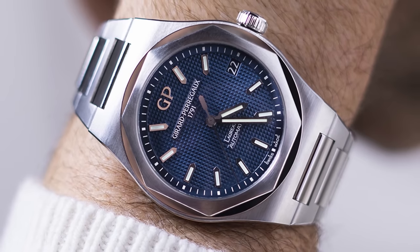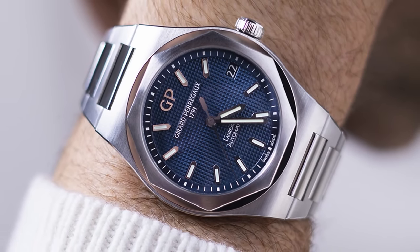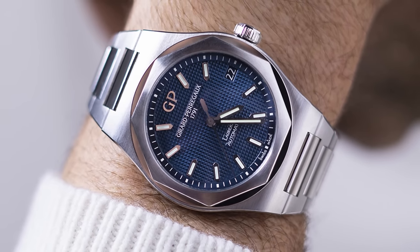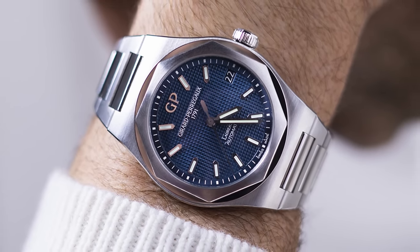Yeah, really cool, really interesting design. I like the octagonal bezel on the radial bezel underneath. It gives it a nice sort of step. Loads of cubes on the dial. Looks really cool. Catches the light in a really nice way. Yeah, this is a really cool watch.